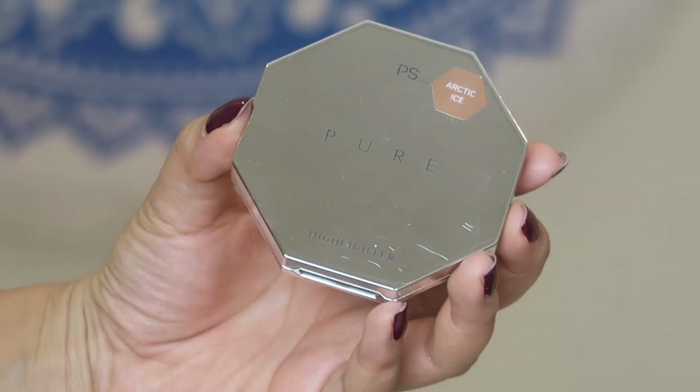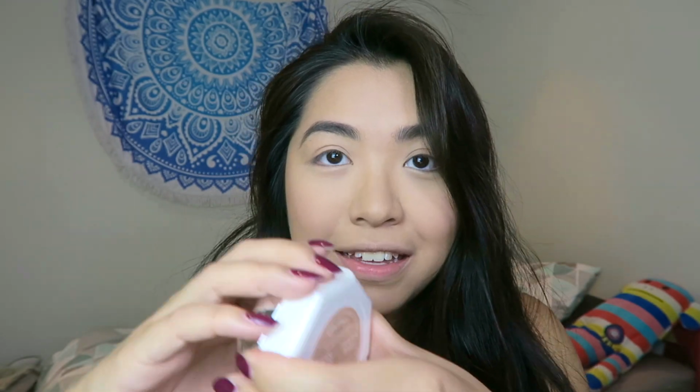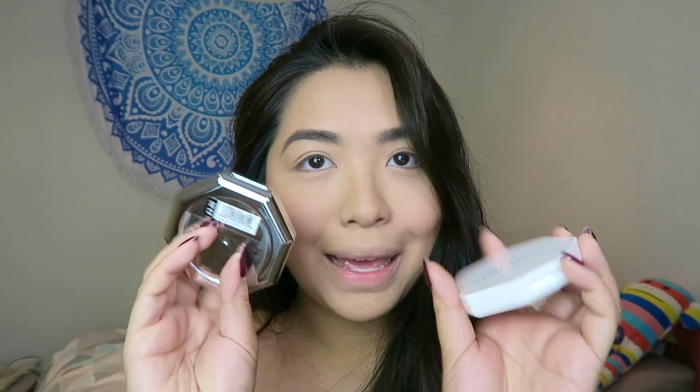And then the next thing that I got is the PS Pure highlighter in Arctic Ice, and the packaging is just incredible. It's so shiny, and this is £3. This is how it looks on the inside, and this is probably the most similar to the Fenty line in terms of packaging. So this is my Fenty Kilowatt highlighter, and I've got the one with the 2-pan. The packaging is identical. I'm not even kidding. They are exactly the same size. I wouldn't say the formulas are the same anyways, but this just reminds me of it, so incredibly similar.